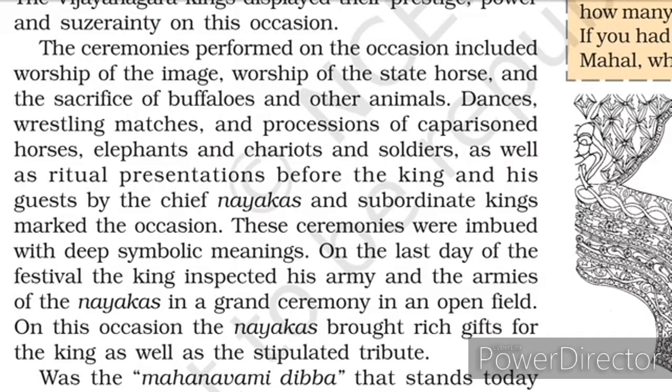These ceremonies not only brought them some kind of happiness, but also a deep symbolic meaning. That is, who is important in that part, and who should be given more importance. Are these the farmers, carvers, or painters? Now, according to the king, everyone should be given some kind of respect. So that is why these ceremonies had great symbolic meaning.